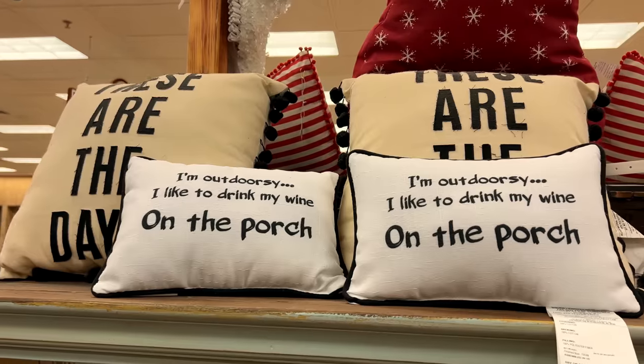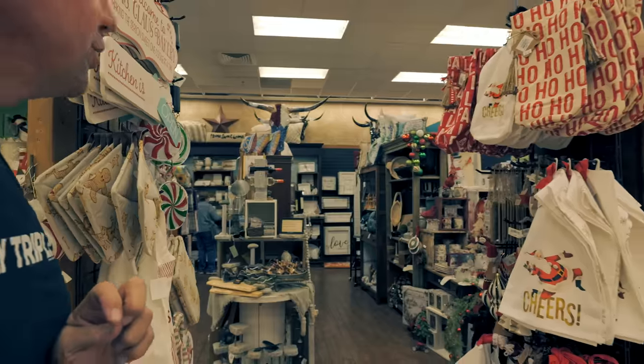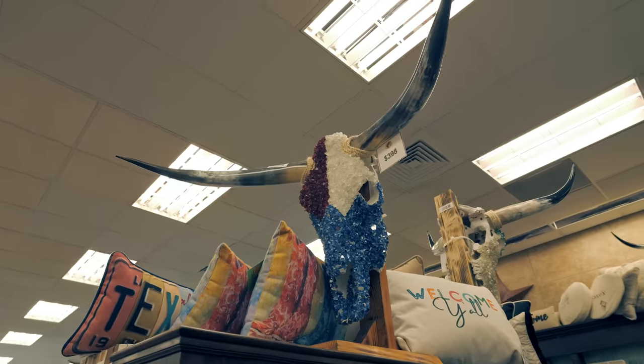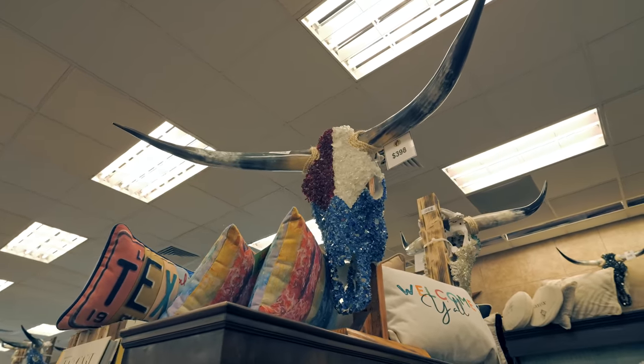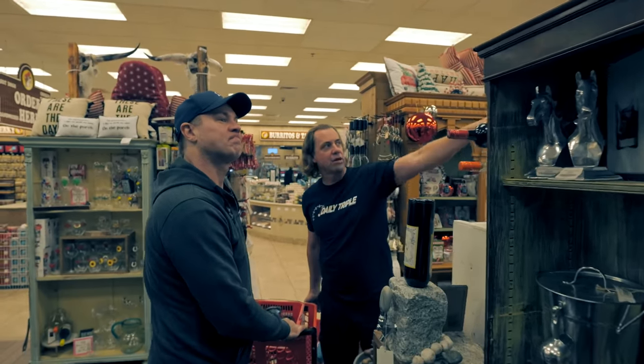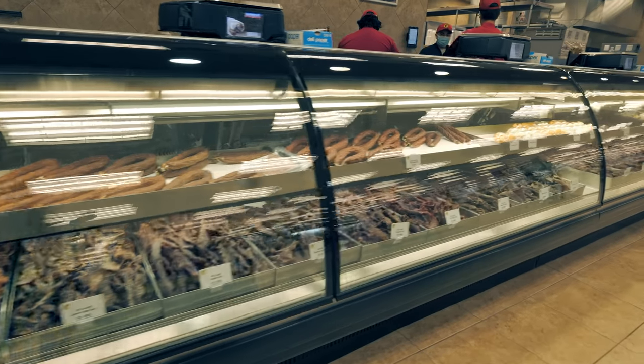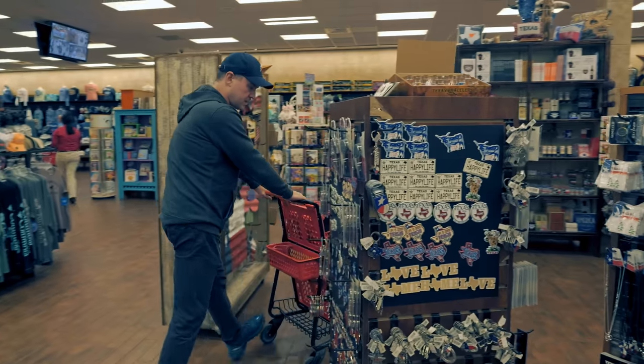You know those little family fun sayings that you see on people's walls? All of them are here. Also, if you've ever wanted a glittering cow skull, they have those here too. It's only $398. You don't have to like the Texas colors. They've got it in black back there. They have it in a nice little turquoise teal. Over there I saw pink. She's like, oh, there's another section? Yes, I promise you there's another section.